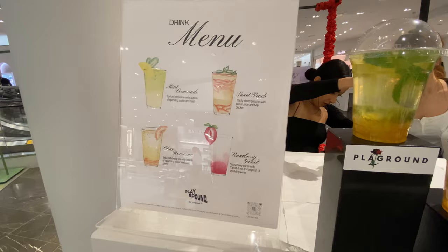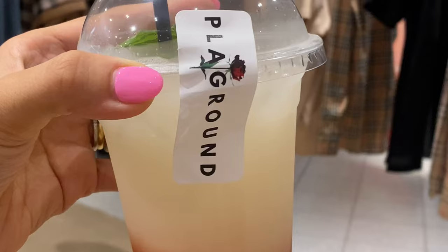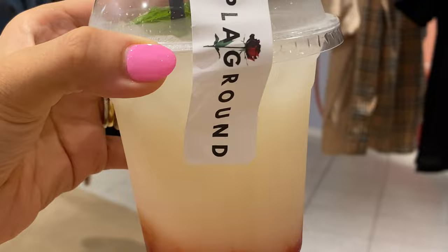I got the strawberry Yakult drink. I might not be pronouncing this right, but it's basically like a strawberry fizzy yogurt drink, if that makes any sense. It sounds kind of gross now that I'm saying it out loud like that, but it was actually really refreshing and really nice.